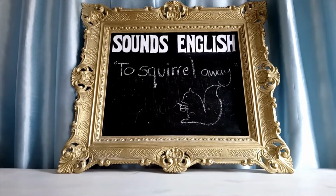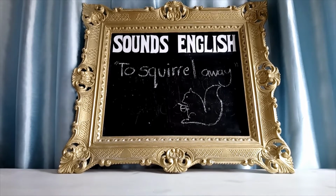Today's expression is to squirrel away. To squirrel away. It means to save money little bit by little bit over a year or a lifetime. So, saving small amounts of money over a long period of time, keeping it safe. Like a squirrel who collects its nuts in the summer and stores them, hides them for winter.